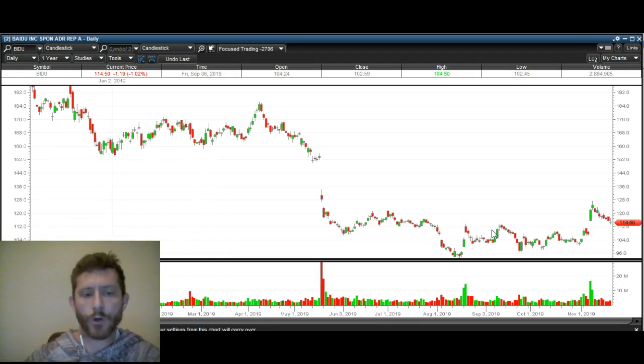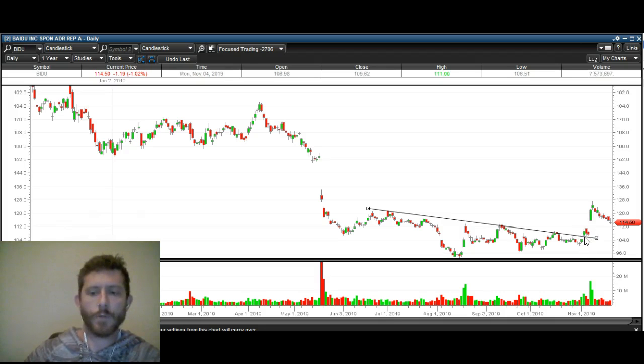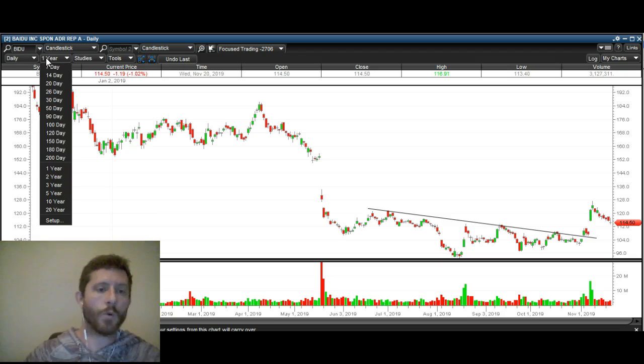So again, volume precedes price. This is something that I covered on StockTwits before it actually started this breakout. When we were down here, I noted the volume and the pattern here. We broke over this downtrend line right there. This is something I also noted as well.